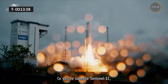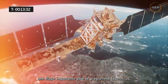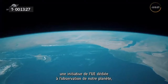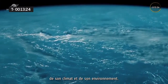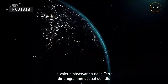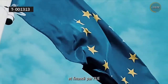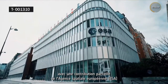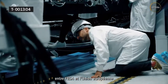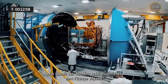Tonight, the Copernicus Sentinel-1C takes off from Europe's spaceport aboard Vega-C, a significant step forward in the Copernicus program, an EU initiative dedicated to monitoring our planet, its climate and environment. The Sentinel satellites are part of Copernicus, the Earth observation component of the EU space program. Copernicus is managed by the European Commission and is funded by the EU with a partial contribution of the European Space Agency, ESA. The Sentinel-1 mission highlights the strong partnership between the European Space Agency and the European Union to provide vital radar data that Europe relies on.